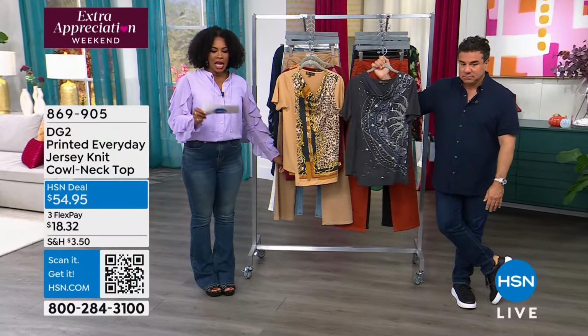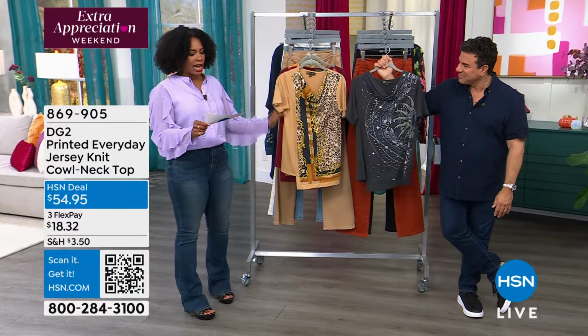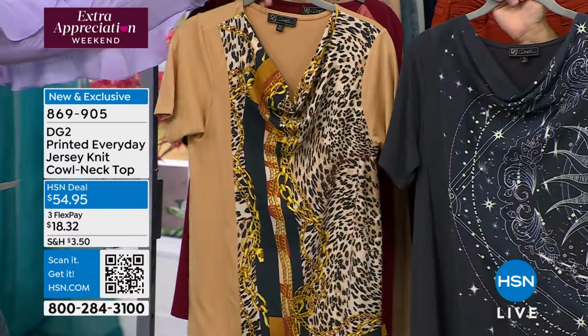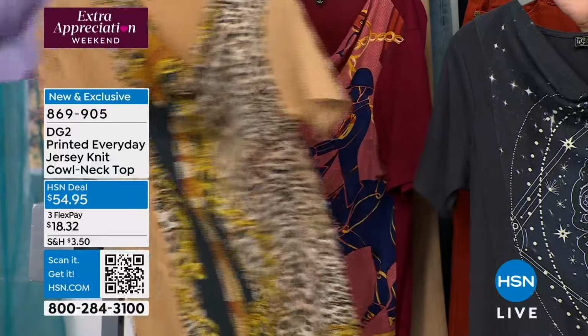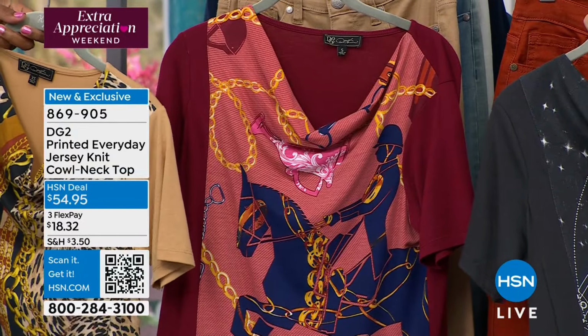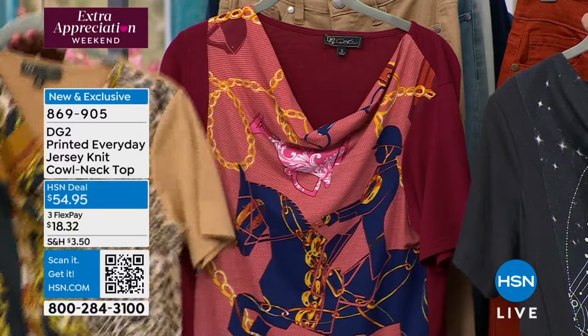Okay, let me share with you. This one is your printed everyday jersey knit cowl neck top. The names are so long. Let me show you the colors. This is called Latte. We also have it in Cabernet and in black. Extra small to 3X.